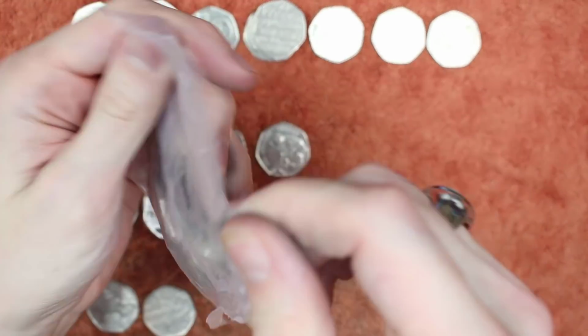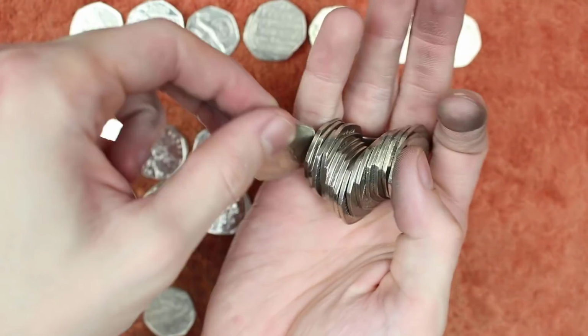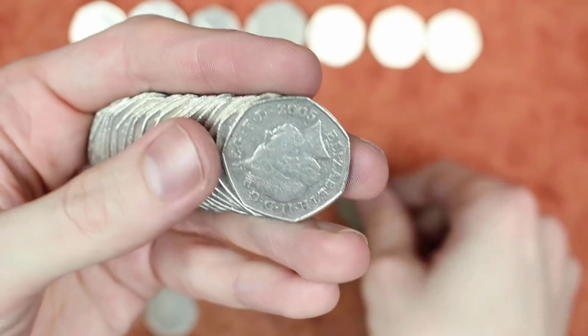Well, all of a sudden, we are onto the last bag of the hunt. It feels like we haven't had as many finds as usual, but the counters seem to have had a decent workout. Finding two Olympics though, holy Toledo, I'm chuffed with that.